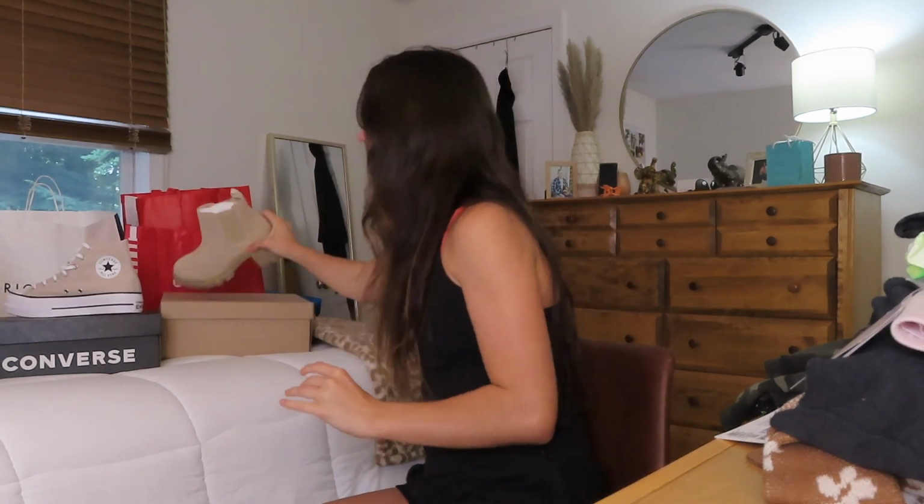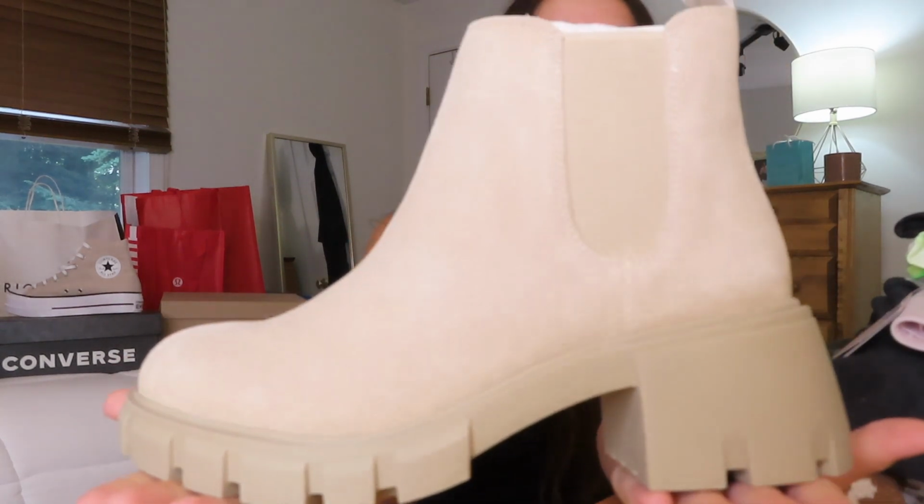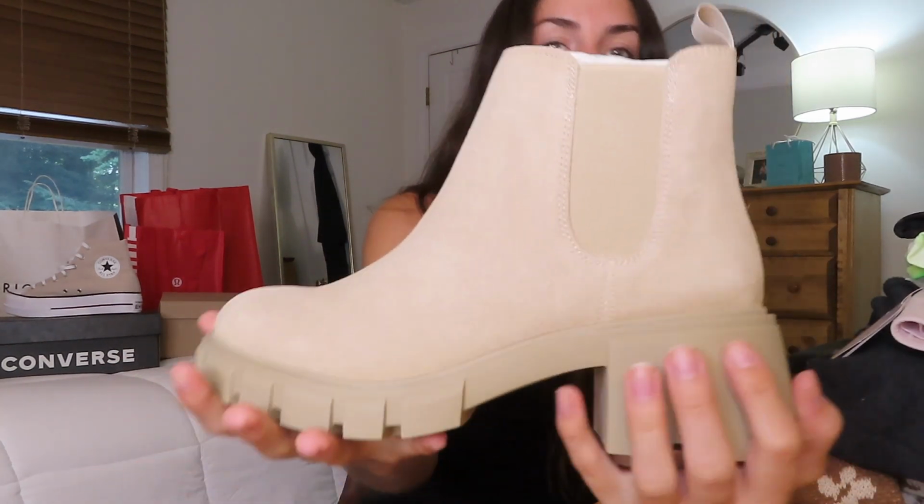And then this is the Steve Madden booty. I just got it. I think it's going to be so pretty in the fall. Pumpkin picking, everything, apple picking. I just love it. And I have a Doc Martens black boot, but I was like, you know what? I need a new booty. And this one, I think I got in a size 8 as well.